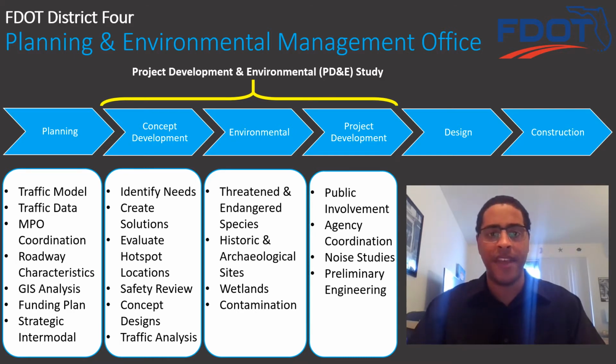It is in this phase that we identify a project's purpose and need. We also identify the transportation needs and deficiencies in an area and focus on the short and long-term transportation improvements. In order to do so, some of the things we do during this phase include modeling traffic data, as well as spatial data using GIS.